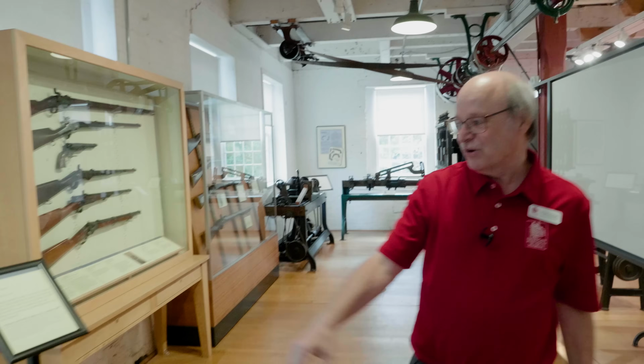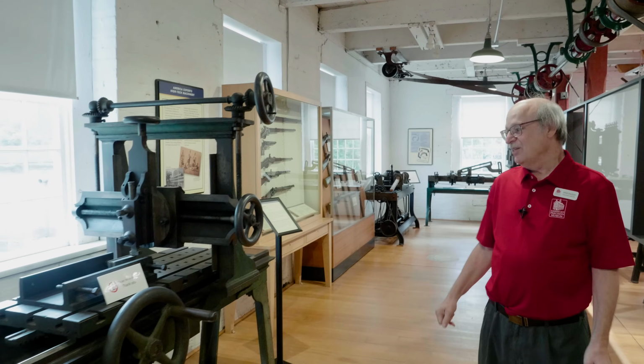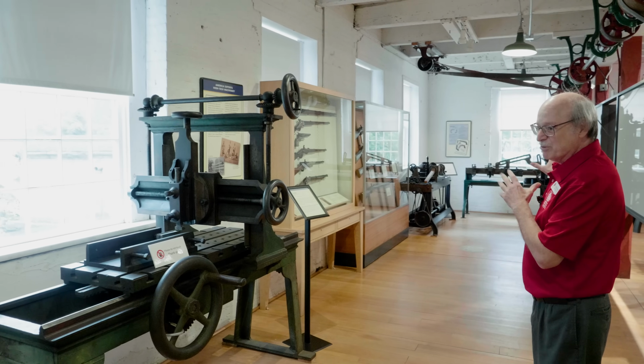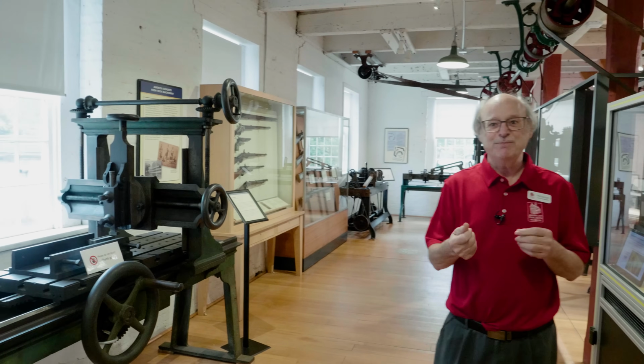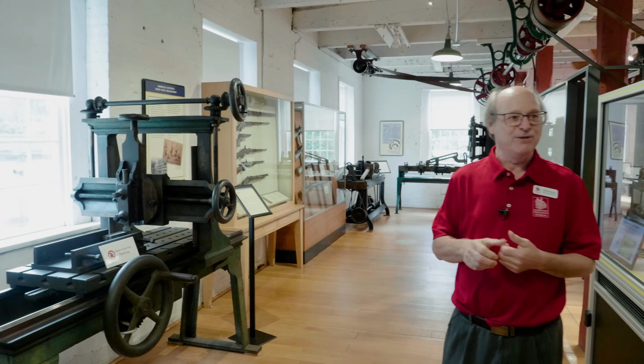So the next piece of our tour here, we'll talk about some other machines now. So let's think about all the machines we just saw create chips. And now these 2 machines create shavings, like a wood shaving with a plane.